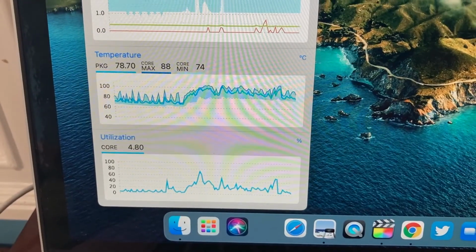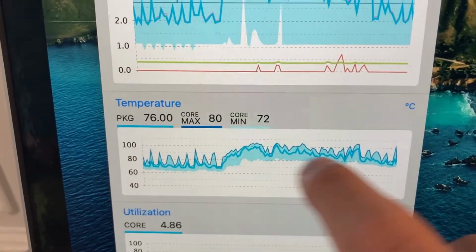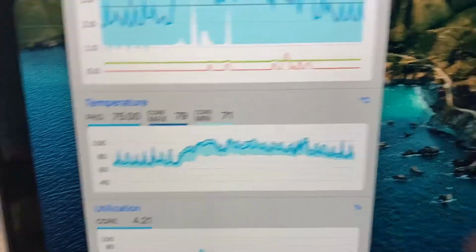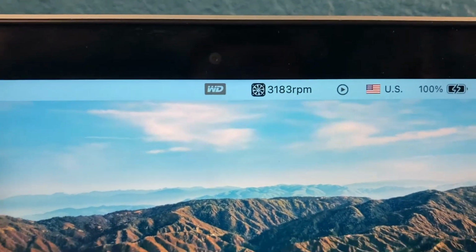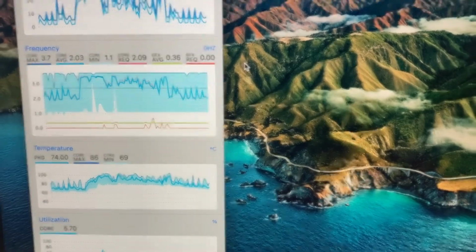And another major problem with this is that the fans don't really start spinning until the computer gets very hot. Like, look, it got very close to or even over 100 degrees Celsius back here, and the fans are barely even running. Probably to keep noise down, but still, this is really stupid.